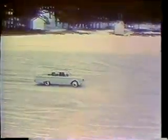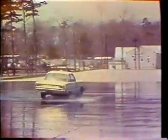Everyone knows that cars skid on ice. You hit the brakes too hard and you slide. You take a curve too fast and you lose control. Cars are more liable to skid on wet pavement than on dry.